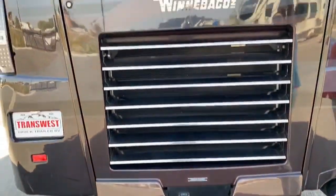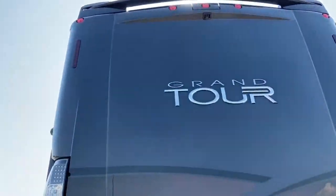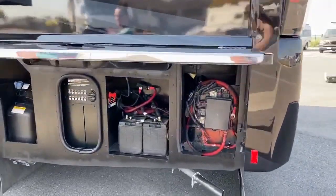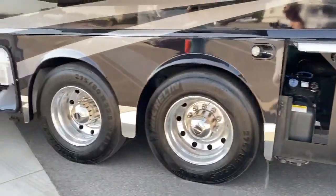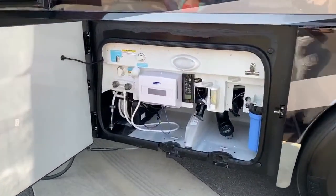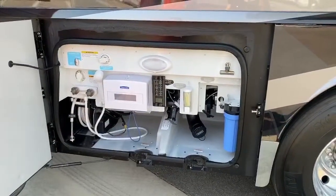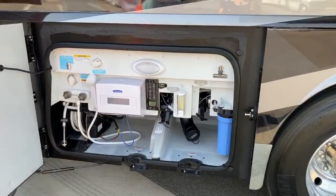And of course, Winnebago is proud of their Grand Tour, really nicely logoed. Here you'll notice along this side, once again, we've got our batteries. Here's our DEF container, really easy to get to. Here's our whole house station. So black water, gray water, a power retractable hose reel, which is really handy. A really nice shower. Once again, clean off bathing suits, snowboards or paddleboards, anything along those lines. Outside lighting, a whole house water filter as well.